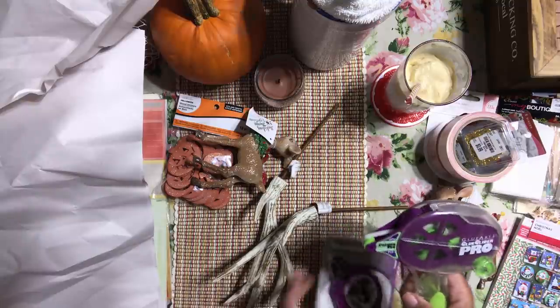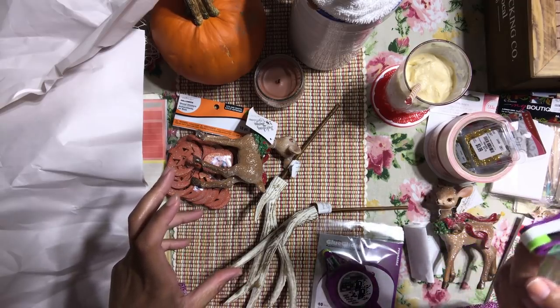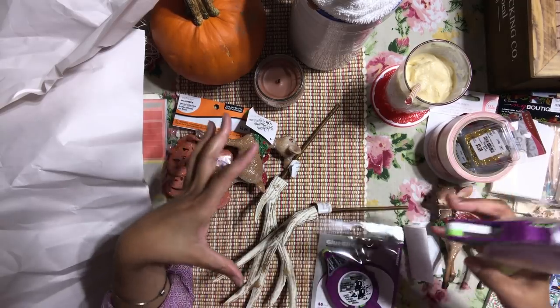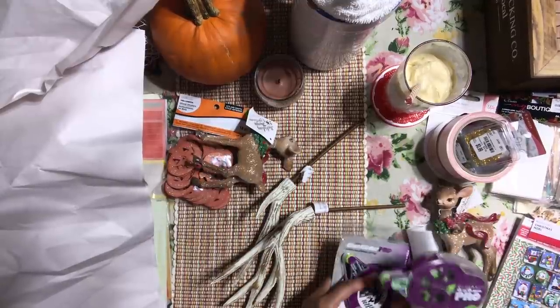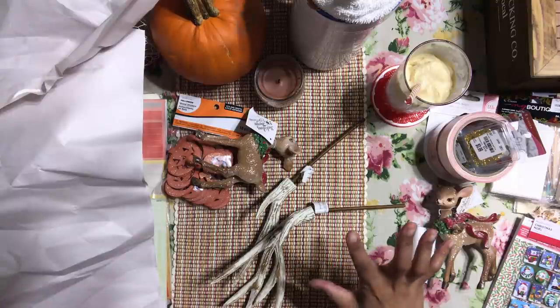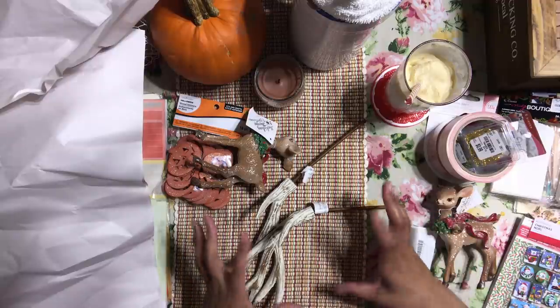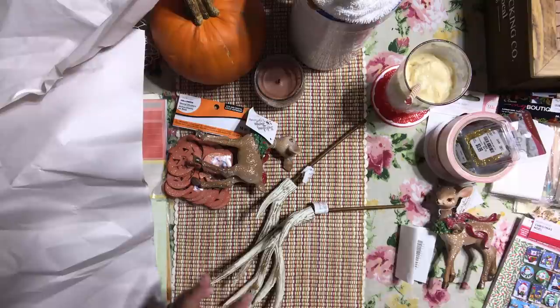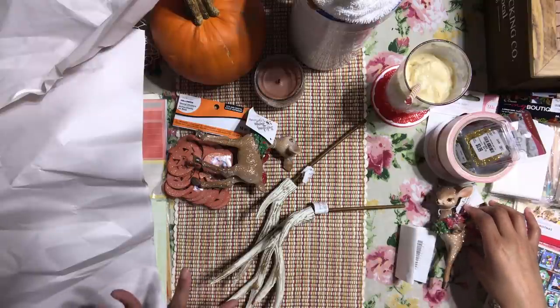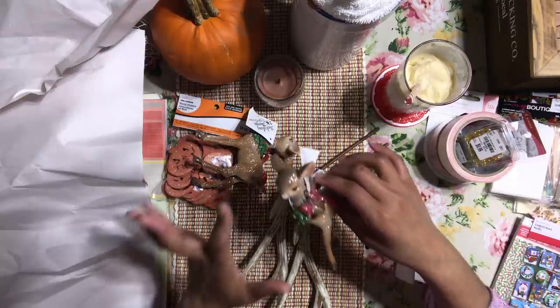I was gonna get that gigantic, what is it called, ATG or something, that big gigantic tape. The times that I went to get it at Michael's, I always chickened out because I think it's too gigantic. I really think it's too big for me to use. So I don't like that whole big gigantic gun. Every time I want to get it, I always wind up not getting it. So that's the second best thing for me, I think.